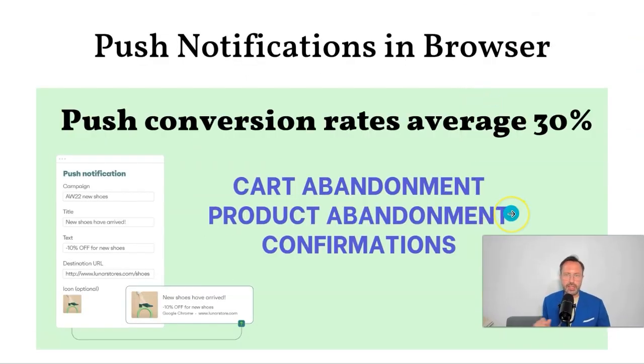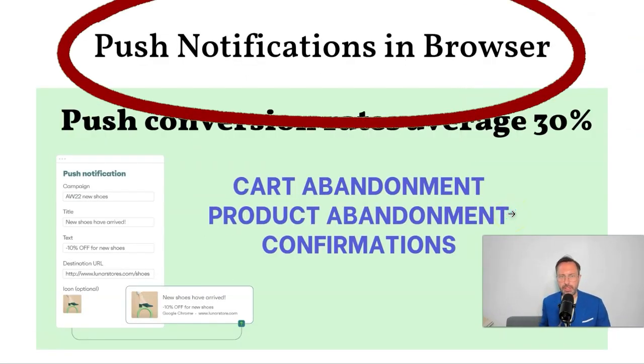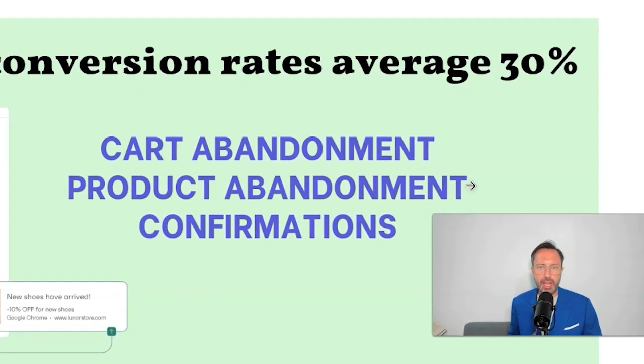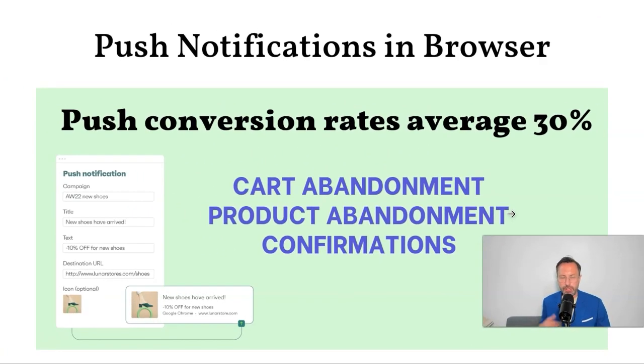Another cool thing is to consider push notifications in browser. This is something not a lot of e-commerce sellers are using, but they can generate conversion rates that average 30%. So we talked about emails for cart abandonment, product abandonment, and for confirmations. All of these can also be executed through push notifications.